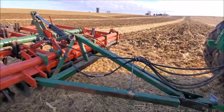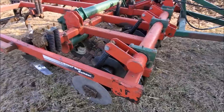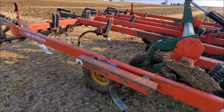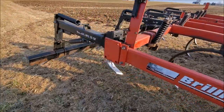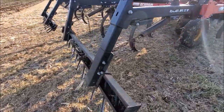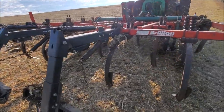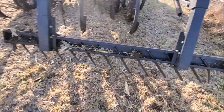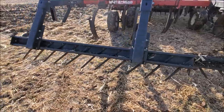So it's got four hydraulic hoses. One controls the up and down, obviously, and the other controls our hydraulic disc here in the front. It's an 11 shank. It's got the tandems. It also has this leveling bar on the back. This thing comes in really handy. Looks like this spring needs to be tightened a little bit, but this does a really nice job. A couple are bent here. It's just a sign that it's broken.